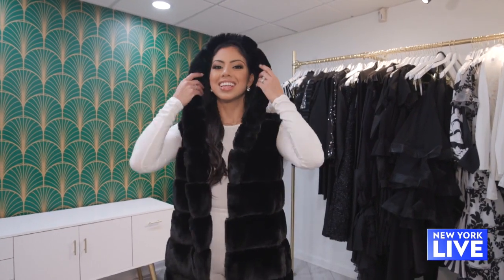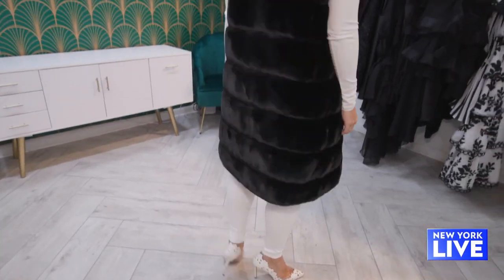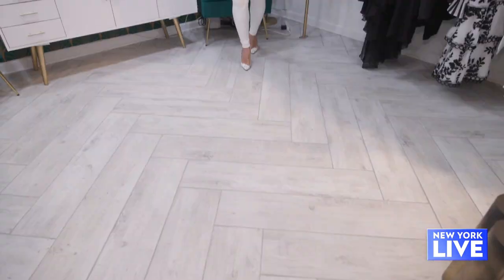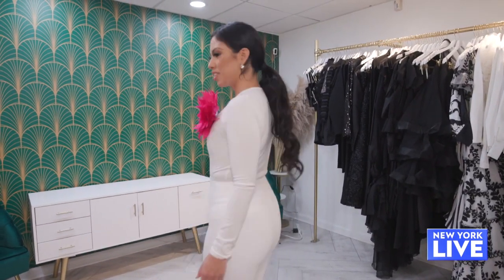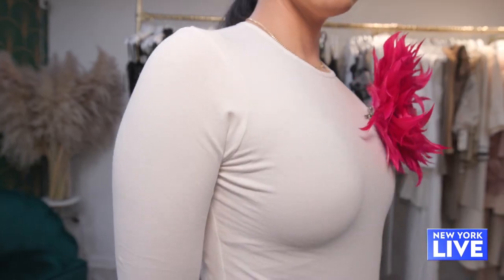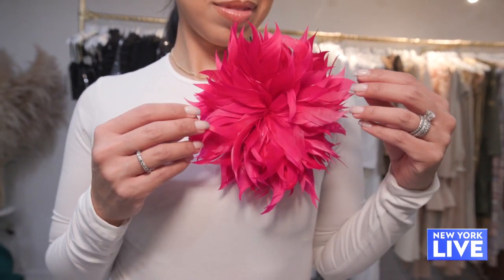Next up, you say faux everything. Yes, absolutely. This is a long faux fur vest. Look at that. And then this stunning piece is something that we can take from winter to summer if you take off the jacket. This is what I'm talking about. When it comes to the accessories, this is what I'm talking about. I love this whole look. And I mean, listen, it's bold to do white on white, but then all of a sudden you put the pop of pink and it's a whole other vibe.